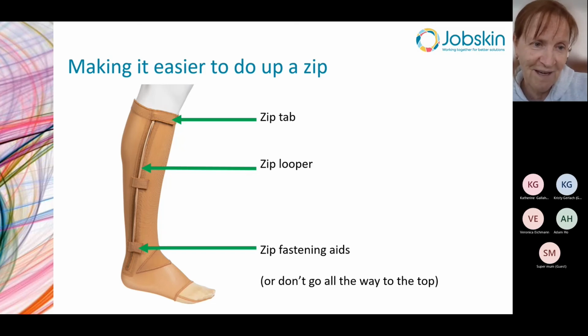This garment, which we've seen in various slides today, has got the lot. It's got the zip tab at the top, which we've spoken about, and then those two little tabs down the length of the zip are zip fastening aids. You can use your hand to pull the two sides of the zip together, secure that little Velcro tab, then pull the zip up to that Velcro tab, then secure the next one, undo that one, pull the zip all the way up. So they act as the third hand, really, because they hold it together while you use the zip.